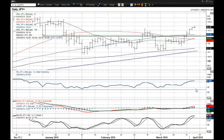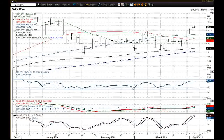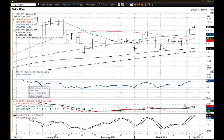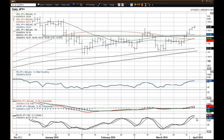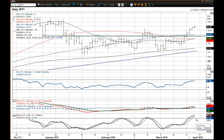The momentum indicators all remain very strong. The RSI has further upside potential to go. It's only around 65, 66 level. It has been significantly higher than that in previous moves higher. And the MACD lines are increasingly positive. You could argue that the stochastics are coming into overbought territory, but that I think is just a sign of strength in this chart. And the outlook remains very strong.